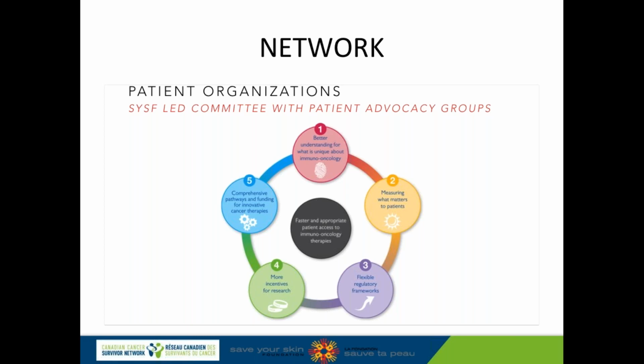Most doctors would say to us, we were trained in chemotherapy. Chemotherapy is what we know. This is new. It scares us. We look at the side effect management profile. That makes us nervous. So we knew in those beginning days that we need to educate, educate, educate.